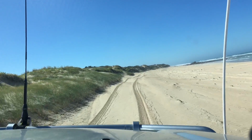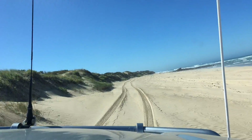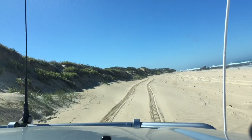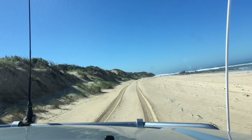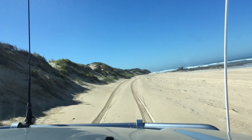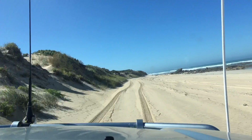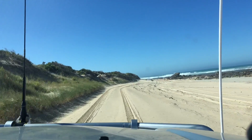And I'll let you in on a little secret. We're still on about 20 PSI. Okay, 20 PSI is not what you're normally going to use on Robe beaches, but it gives you a bit of experience. There's no point going for the easiest option first, because then you've got nothing. Don't worry, you've always got more air you can let out of your tyres. You need to have somewhere to go to.